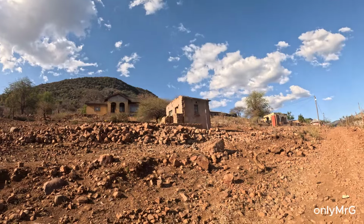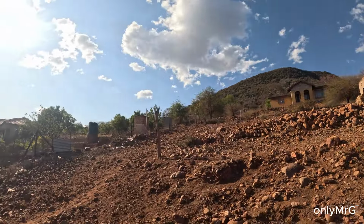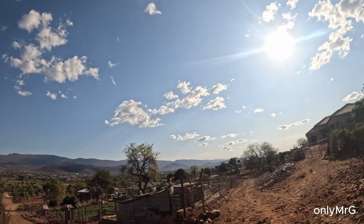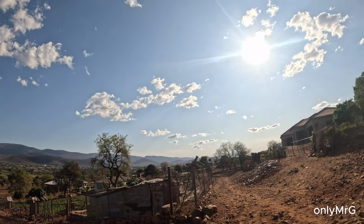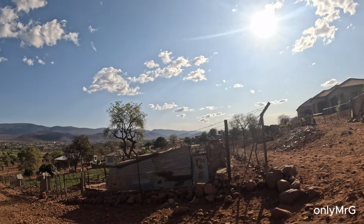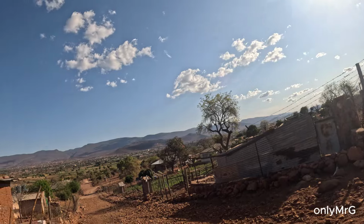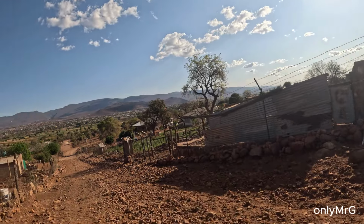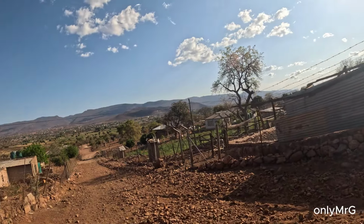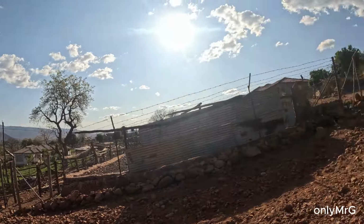How do you go to that house? Yeah. You won't see the steepness here. It's very steep.